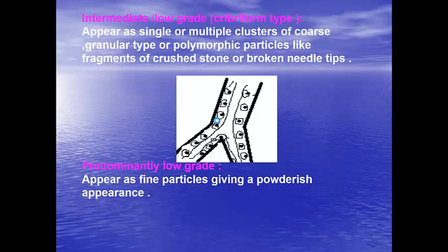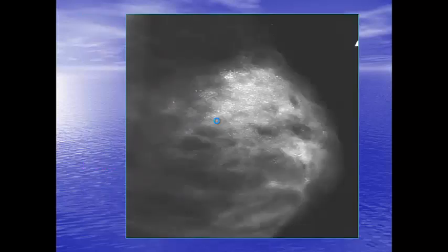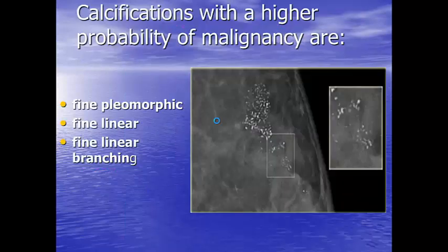Intermediate or low-grade cribriform type of calcification appears as single or multiple clusters of coarse granular or pleomorphic particles, like fragments of crushed stone or broken needle tips. Predominantly low-grade, they are fine particles having the powder-like appearance that we have seen in the previous film.